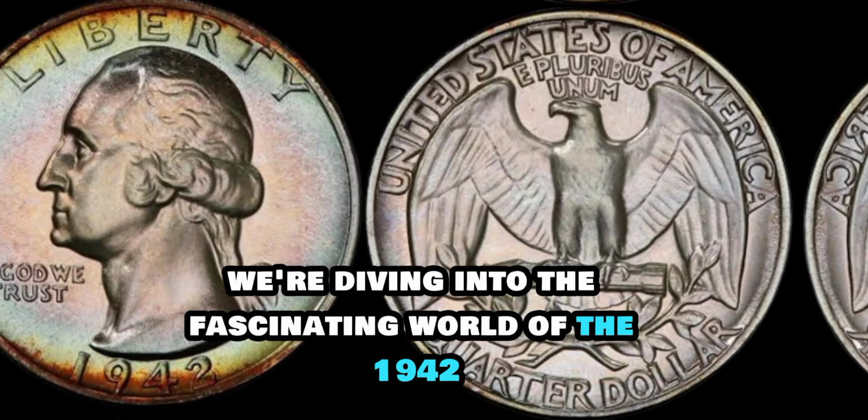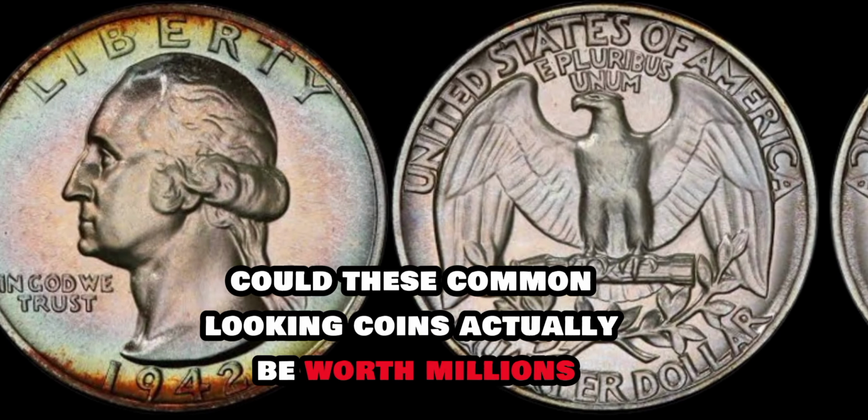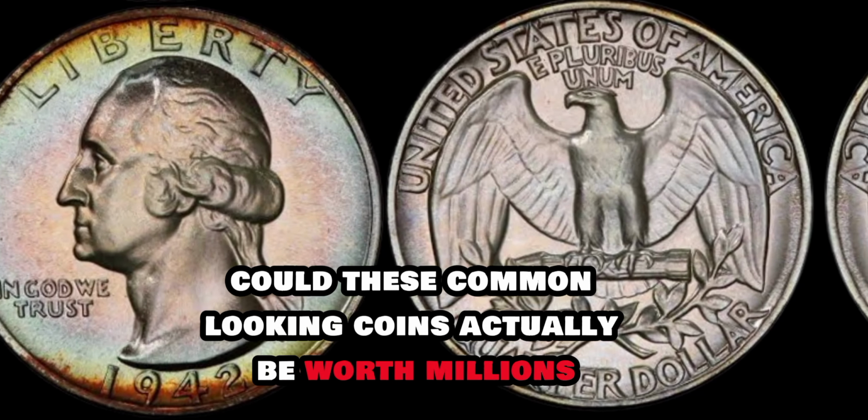Welcome back, coin enthusiasts. Today, we're diving into the fascinating world of the 1942 Washington quarter dollar. Could these common-looking coins actually be worth millions?